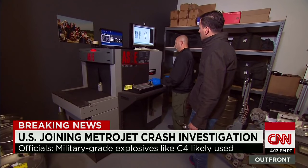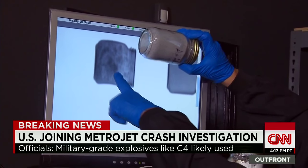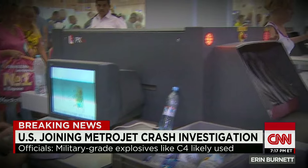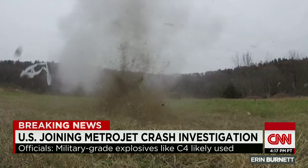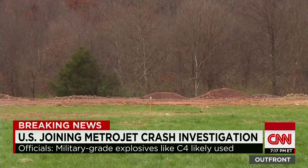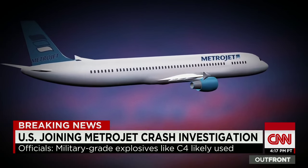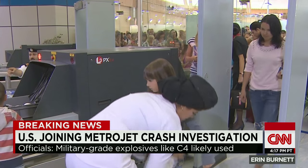Those homemade explosives don't look like much when going through this, again, older model airport X-ray machine. Newer X-ray machines are more sophisticated and can distinguish suspect items more readily. That is the same half pound of homemade explosive being detonated. Investigators believe if a bomb was placed on MetroJet 9268, it was likely done by circumventing normal airport security.